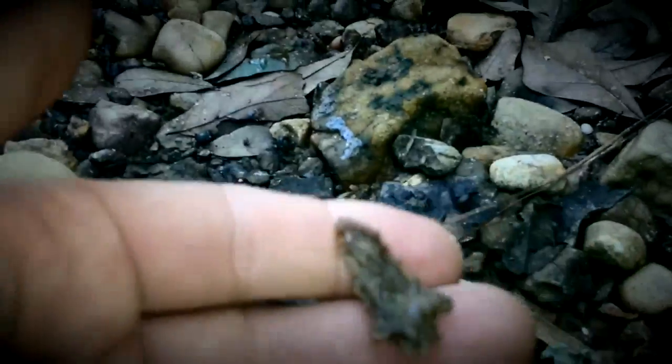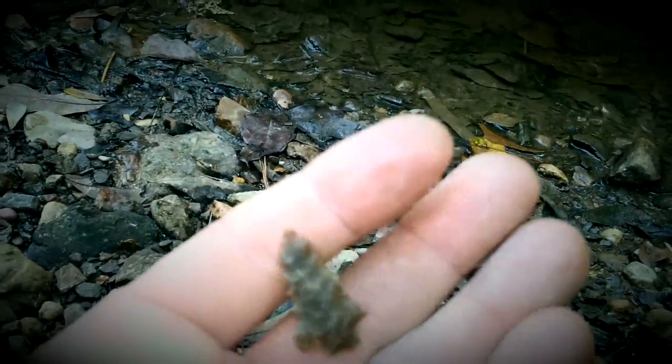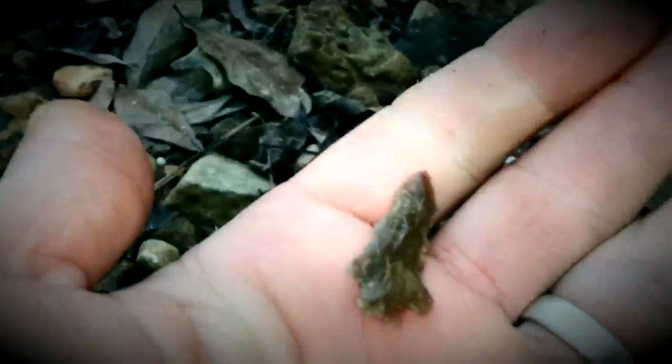Sounds like the cow's really upset down there. There you are right there. Man, that's a nice one. And we each both just found a crude one right here too. Yeah, this is a poor point, but it produced a little birdie.